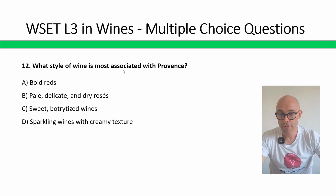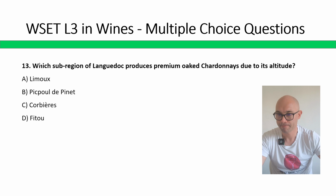What style of wine is most associated with Provence? Bold reds, pale, delicate and dry rosés, sweet butter-sized wines, sparkling wines with creamy texture. The correct answer is B, pale, delicate and dry rosés.